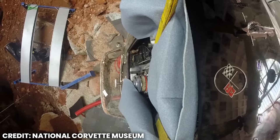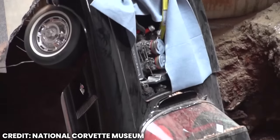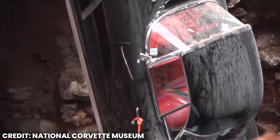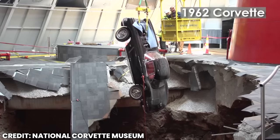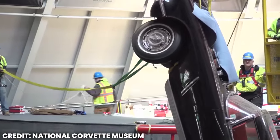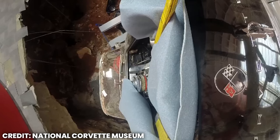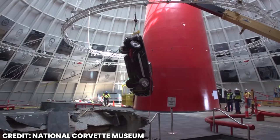The car that we're going to be pulling out is a 1962 black Corvette, and to see it in a hole is a wave of emotions. Ultimate lows, it's going to be a great high when we get the car out and brought back to life. All in all, including the damages done to the museum itself structurally, the total cost of this sinkhole disaster was right around $5 million.